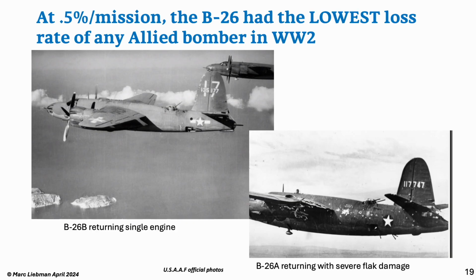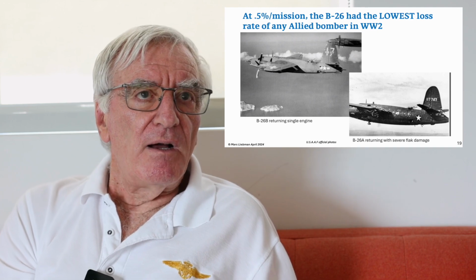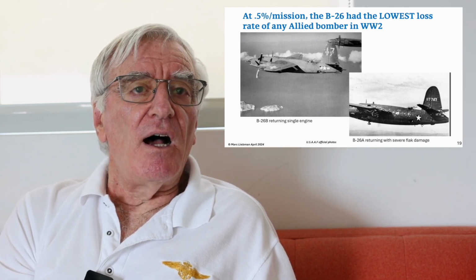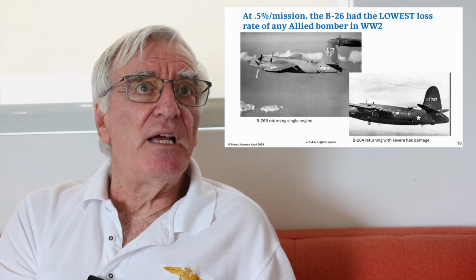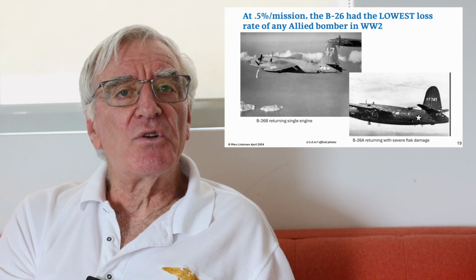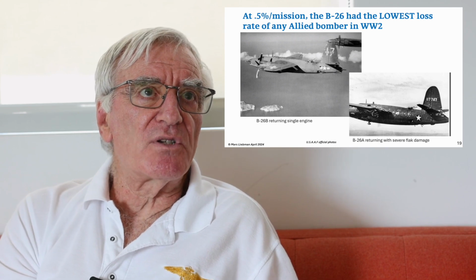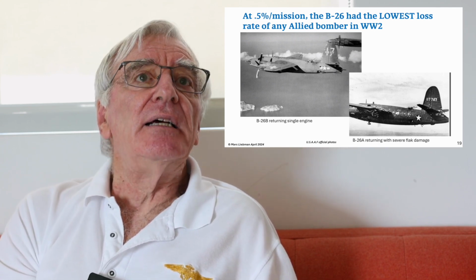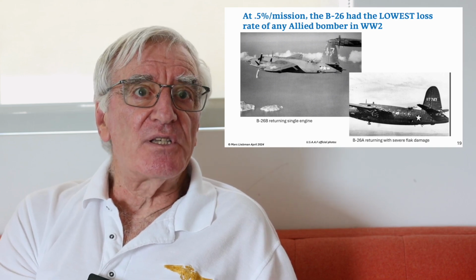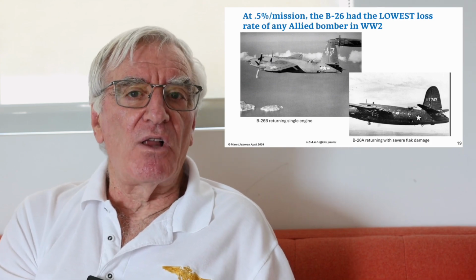So I said early on that the B-26 had a heck of a reputation as being very survivable. These are 2 photos of 17th Bomb Group airplanes. Both have been pretty badly shot up. They're both flying single engine. And the thing that is most interesting, it had a 0.5% loss rate per mission, and it was the lowest of any bomber flown by the Allies in World War II, which is kind of amazing given the fact that in the beginning it was not a well-liked airplane.